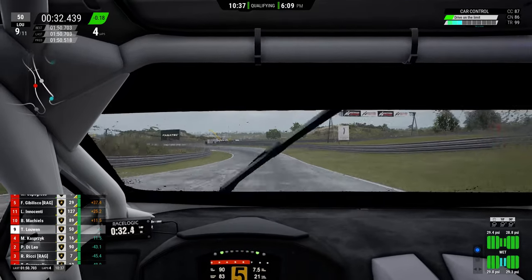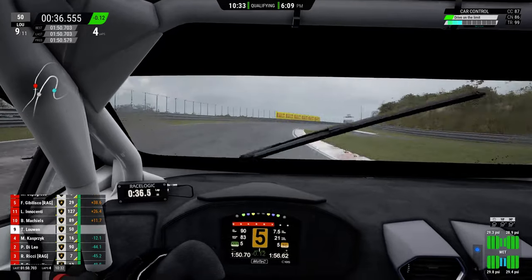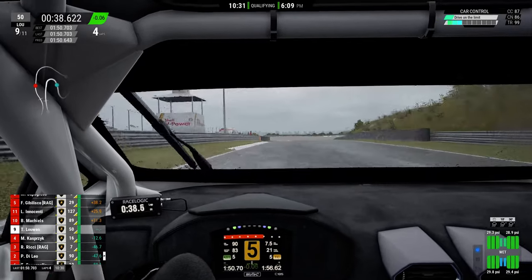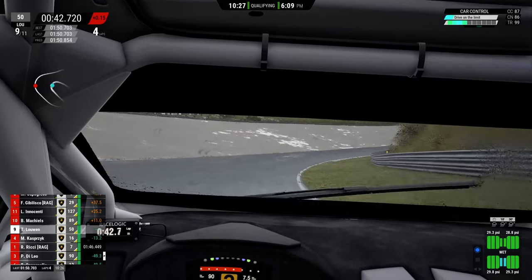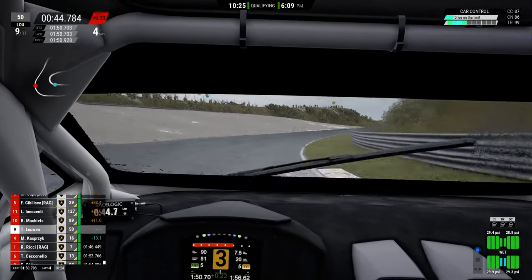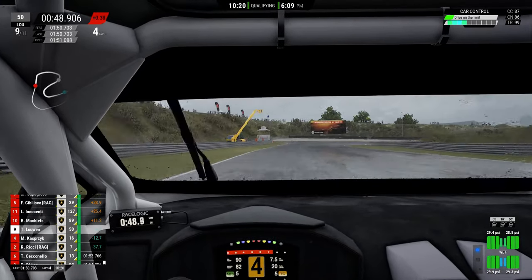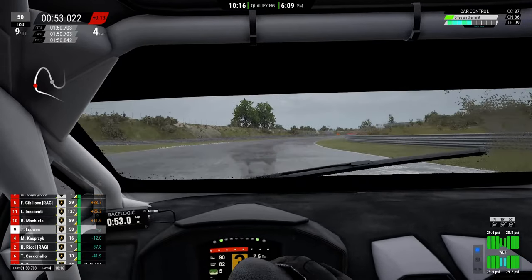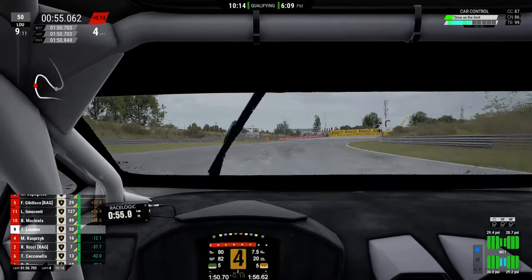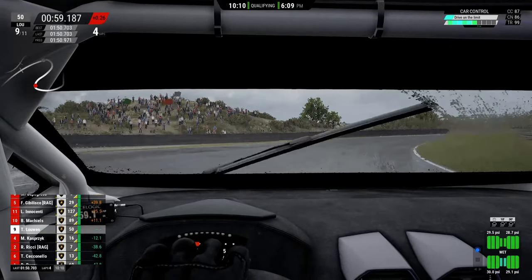Be really careful at the end, the final two corners. Also here, the really quick corners, it doesn't behave well on the back end. Wants to slide around. Well, if the race is going to be wet, it's going to be interesting.